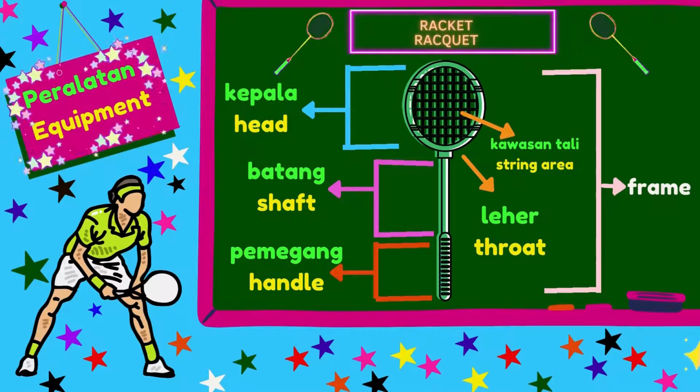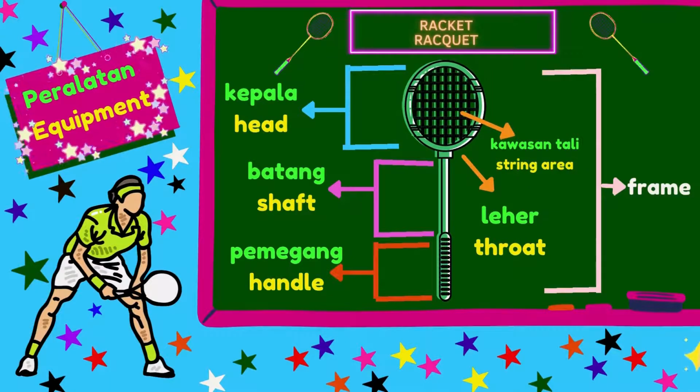The first and most important equipment is obviously the racket. The racket has three main parts to it. The three main parts are the head, the shaft, and the handle. When a badminton player plays badminton, he normally holds the handle. Besides that, you also have a throat and a string area in the racket. The whole part of this racket is also known as the frame.